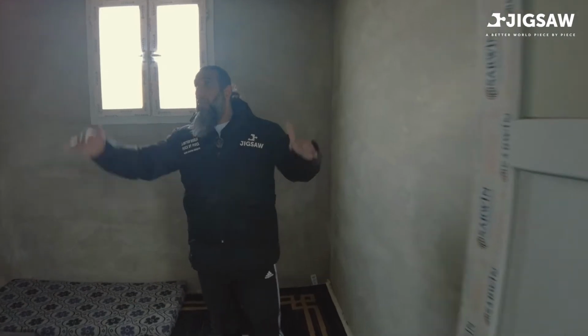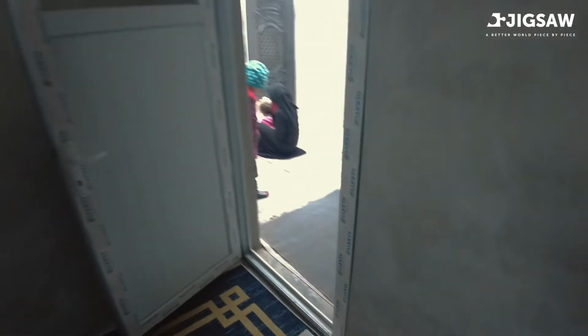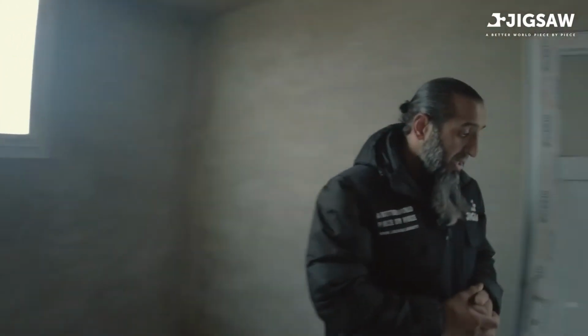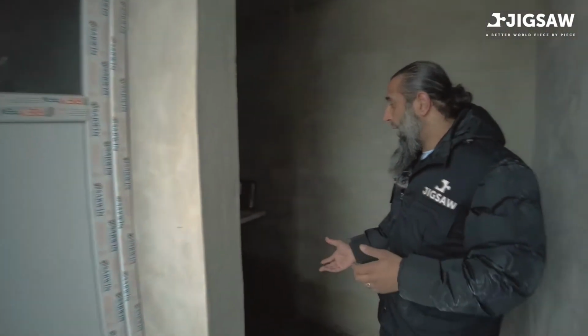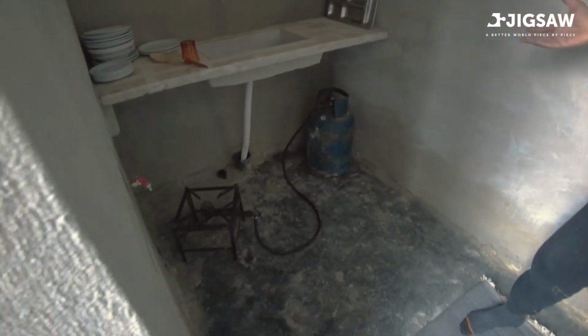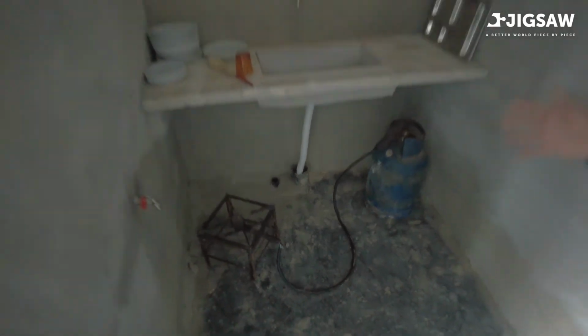Again, fully concreted ceilings, double glazing window. And some of the other NGOs, alhamdulillah, they have provided the furnishings for these homes, and they're going to continue to do so with each property that is being developed, alhamdulillah. We have a kitchen area here for the family. So obviously a sink, a small cooker, and they're going to bring all the other stuff. So it's going to be a little pantry area, cooking area for these guys, for their families.